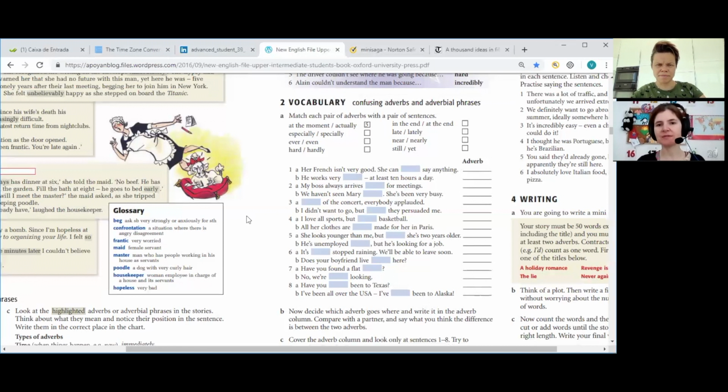So what's the difference between those? She can hardly say anything is similar to the adverb of frequency, hardly ever. When we use that, I hardly ever go to bed late, it means rarely, not very often. So when we think of hardly, it's the minimal. If she can hardly say anything, she can say something, but the minimal. And he works very hard means he works a lot. As an adjective, we know hard to mean difficult, but we also know it as an adverb, meaning strong, a lot. Very good.